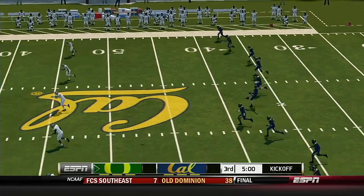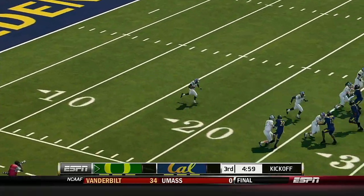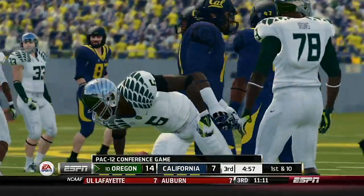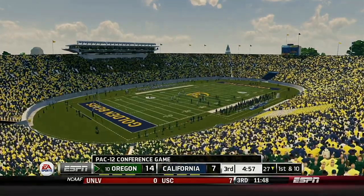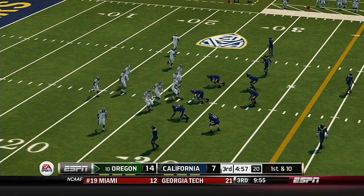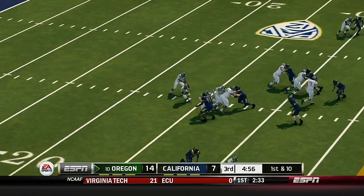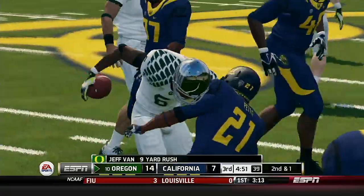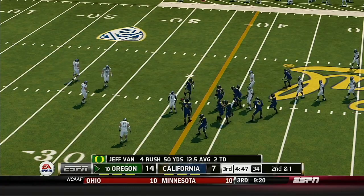Second half action just about ready to start here. He's to the 20. And he's tackled at the 27-yard line. And here we go with the offense ready to get things going again. Oregon up 7 points. Makes it out to about the 36. That brings him second and nine.